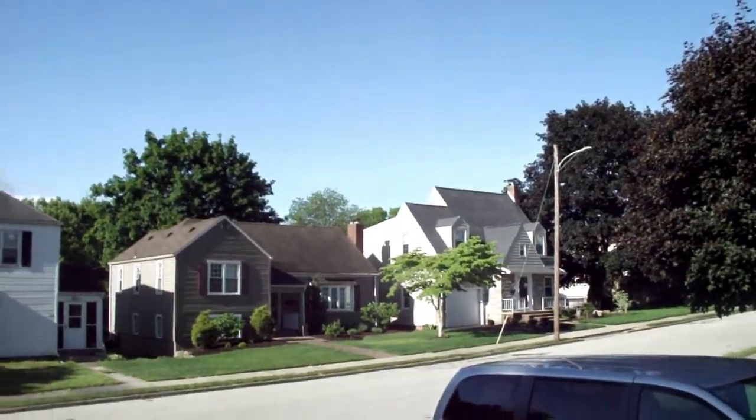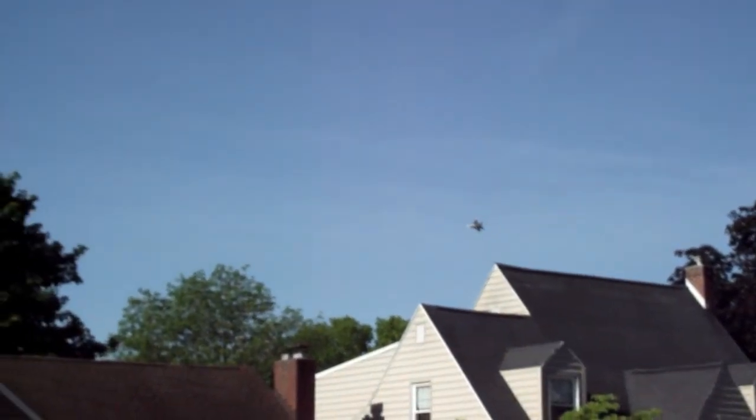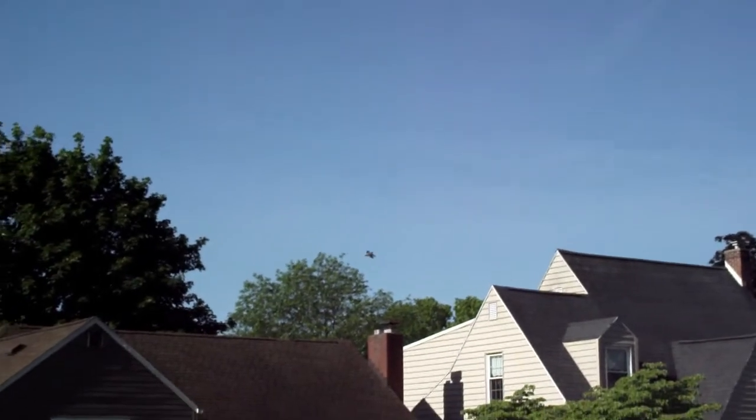In other news, there are two F-22 Raptors flying around. Wait. Oh! Oh, it went right there! Oh, look at that! Oh, is it going in the net? I don't know.